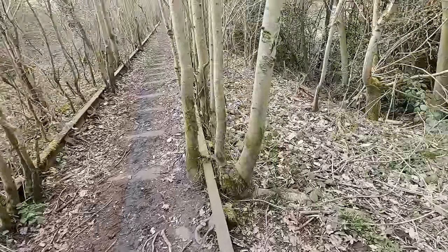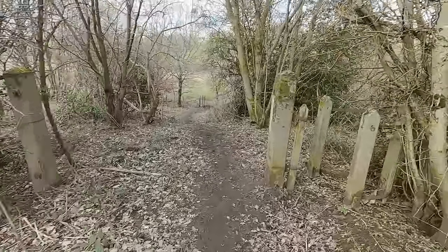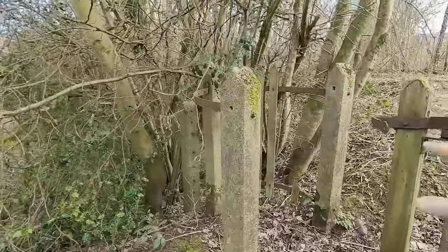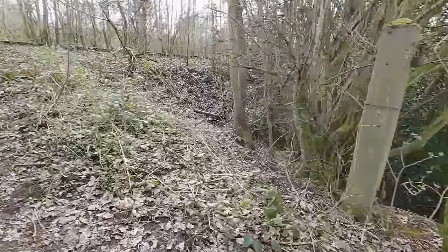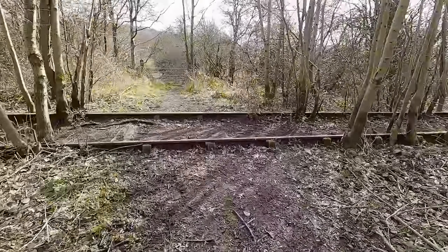It would have been an official crossing at one point, look, for farm access. We've got the gatepost, look how old that. That would have been a kissing gate, wouldn't it? That's ancient. That's a very old kissing gate. Very, very old. The opposite post just there. And so it is an official footpath, isn't it?